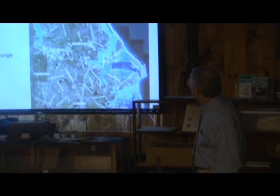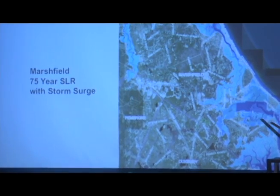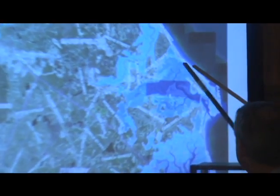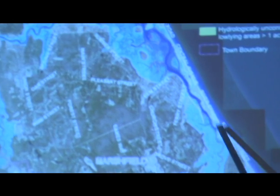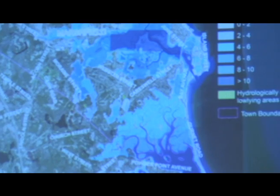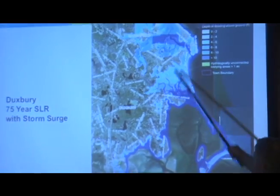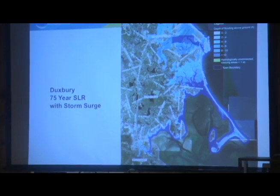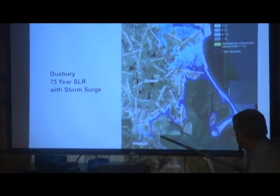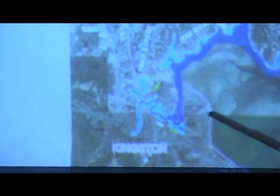This is Marshfield. Let's see. Where's Brant Rock? It's down in here somewhere. It's down over here. And then you have the Hummarock area over here. And then you have Duxbury down here. This is all Duxbury Beach. And so you get a general sense. The Jones River is on that map? Yes, it is, down right here. So we're right here, I think, somewhere right around in there.